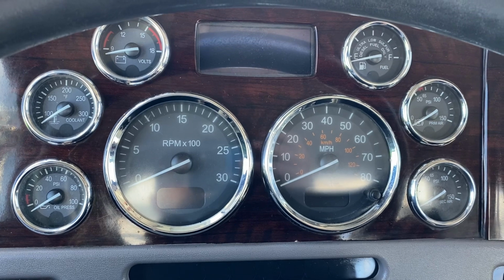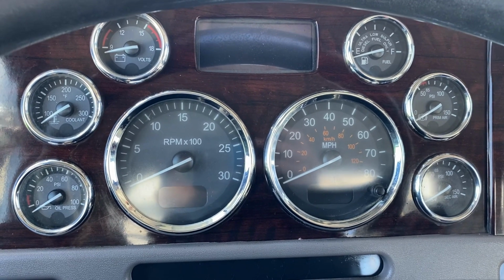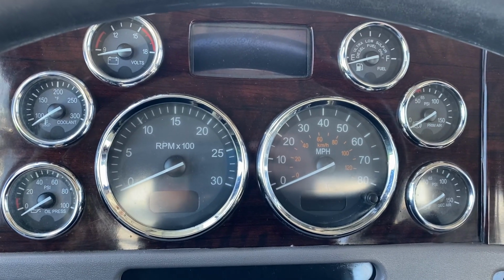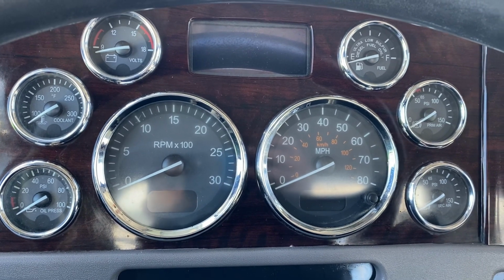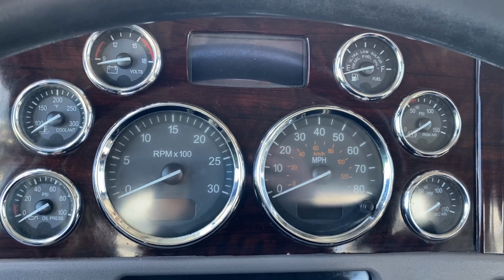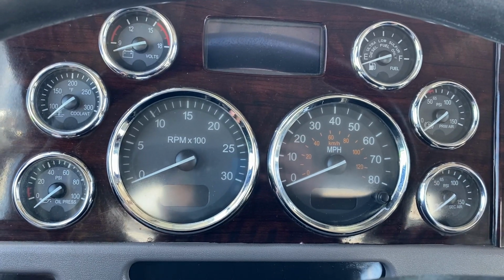I'm going to show you today a 2014 Pete 389 glider kit day cab. It's got a 12.7 liter Detroit, 13 speed. It's got about 575 total on the truck, 300,000 on a long block. I've gotten it hot this morning. Going to do a full walk around, show you underneath the hood, oil pressure, blow by, and just a general description of all of it. Let's get going.